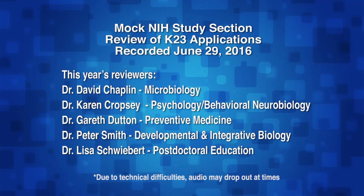But all grants require preliminary data, even Ks, except for R21s, which don't require preliminary data. But those are somewhat unique mechanisms. And depending on the study section, even for R21s, a grant that has preliminary data is likely to score better than one that doesn't have preliminary data. So feasibility is hard to document without some preliminary data.